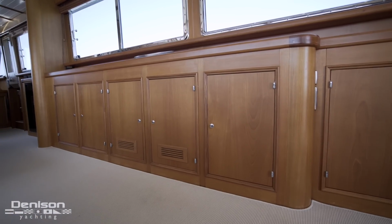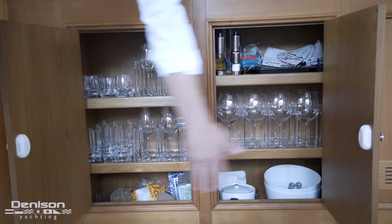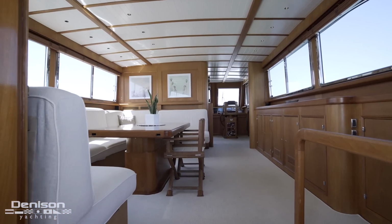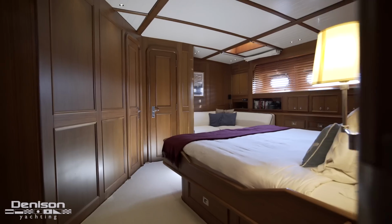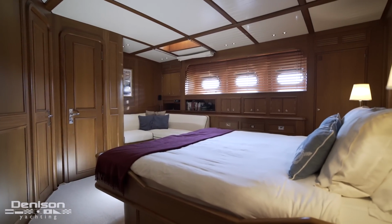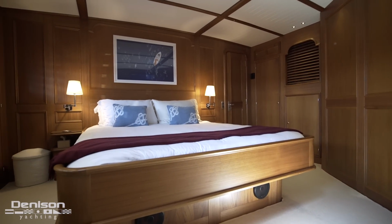To starboard, we've got everything you need for dining with its own little home. If you head forward, it takes you to the galley and the helm. And if you were to head aft and starboard, it would take you to the master stateroom. We're greeted again by these tremendously tall ceiling heights. Centerline, we have a true king-size berth with nightstands and reading lights flanking either side.